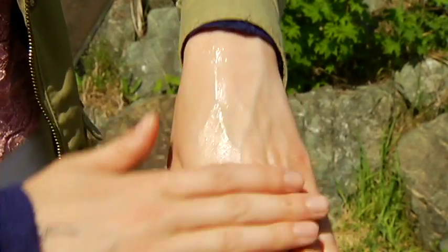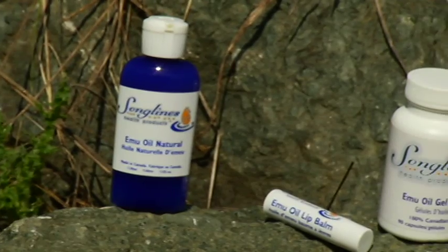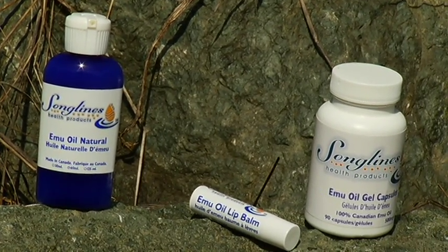Bill first learned about emu oil in the mid-90s. As a retired doctor, he was attracted to the oil as a topical ointment. But over time, research was done on taking it orally.